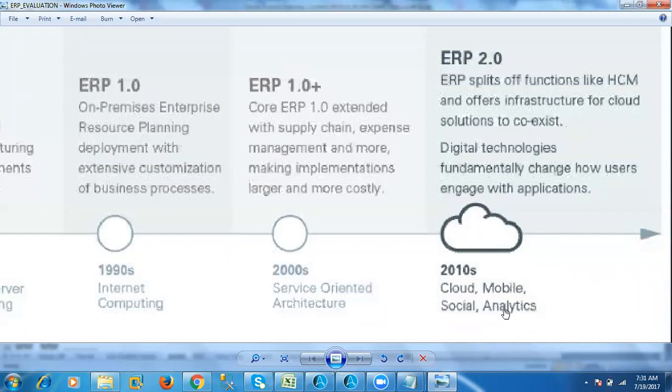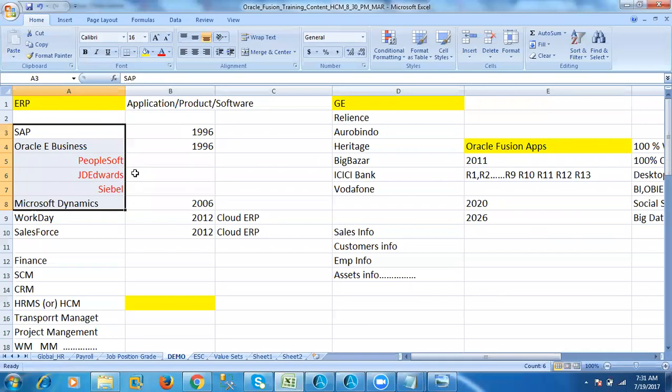But when it comes to analytics, for example, one ERP your client is using for around 8 to 10 years, and huge data, whatever transactions they have done, huge data is there. I want to perform analytics on that and take the best business decisions on this. So we don't have any ERP for that.